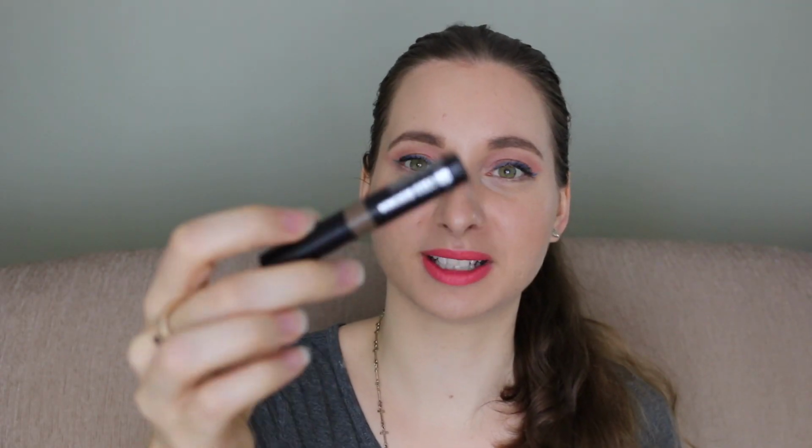One thing that sucks though is that this tube is very small. So I wish it would come in something double the size. I think it would be awesome because I went through this pretty quickly. And I was in the shade Ash Blonde.